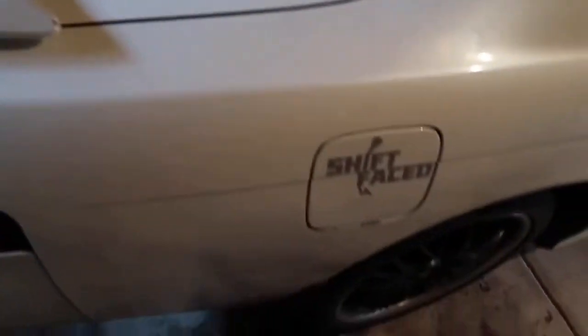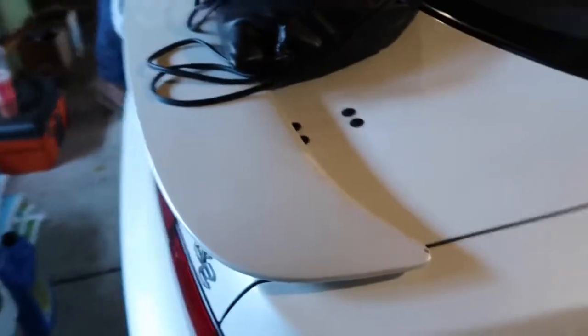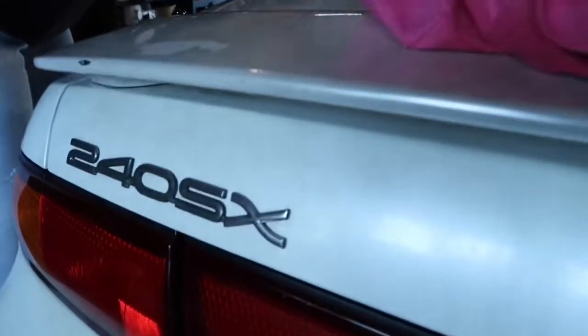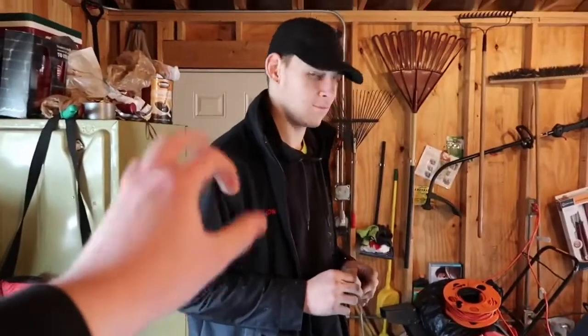She needs some love. She needs a little bit of love. Got the back end right here. Ooh. Her name's Tiffany. Tiffany the 240. Ashley the FRS. And we got Ariana the FRS. Tiffany works so well.